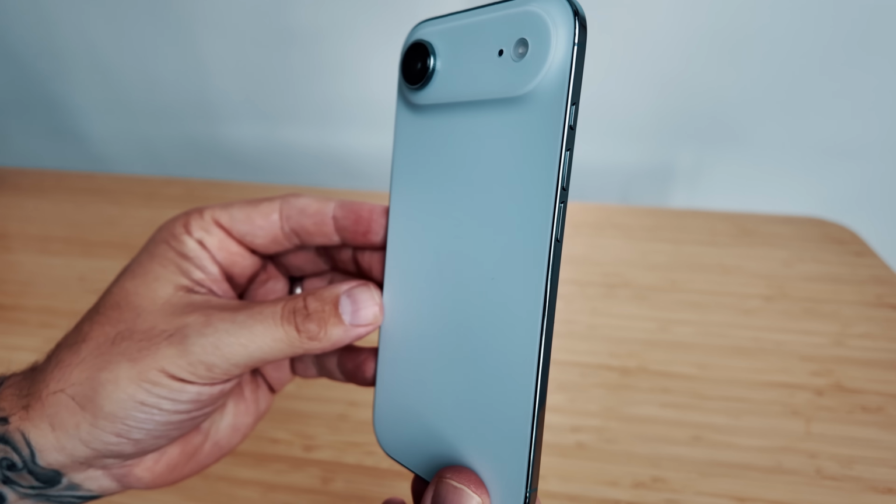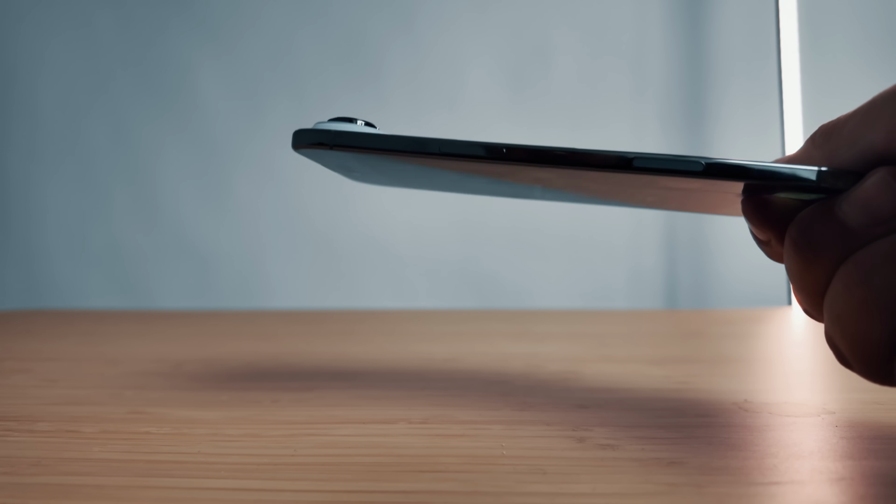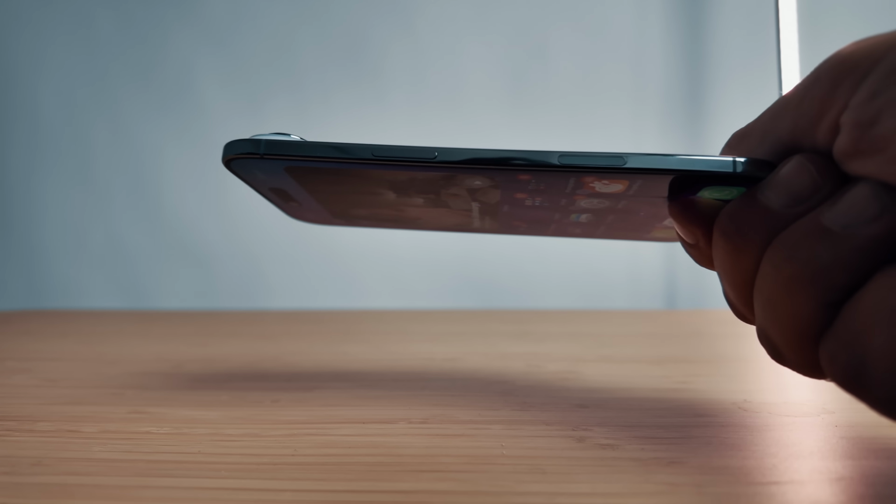Now, part of that is the aluminium frame, which is beautifully polished and surprisingly grippy, but also the ceramic shield back, which you'll be pleased to hear is also very easy to hold and not at all slippery. It kind of feels like Apple's starting point in designing this was, well, what if we just make a piece of jewelry? It's almost like it was designed to be presented as a fashion item first, even if that means a whole host of compromises.